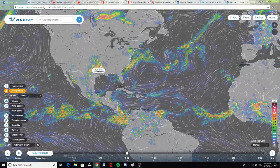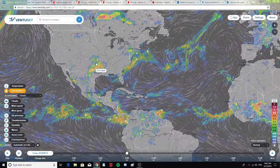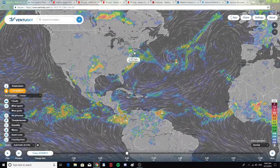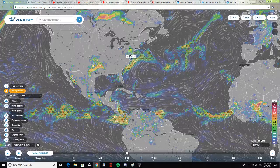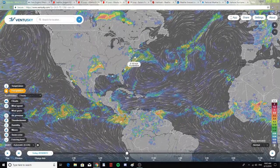Pretty much a lot of rain happening north of North Texas and Oklahoma, and a lot of rain happening on the East Coast in New Jersey and Pennsylvania area.